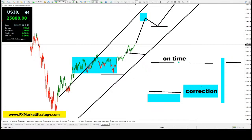If you have a cup of sugar, let's imagine this is a cup of sugar, and you put some sugar in it, and a little bit more sugar.